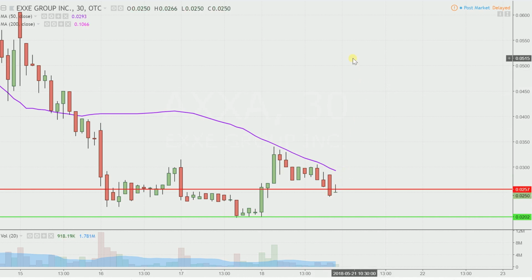So yeah, we'll see what happens, but again, if you haven't nutshelled it all, key level of resistance, purple line 50 period moving average, key level of support down there at 0.02. So let's see how next week unfolds.